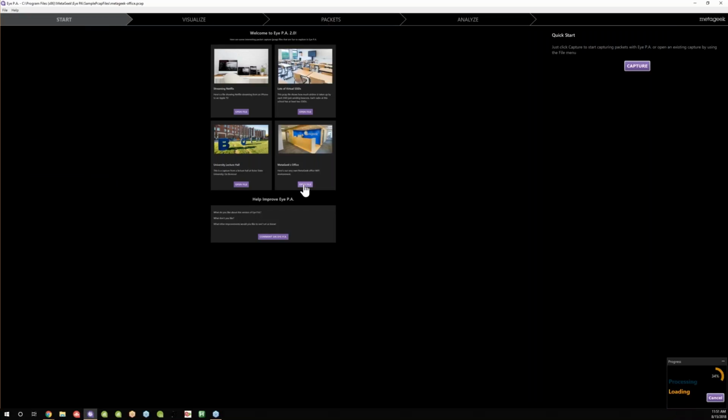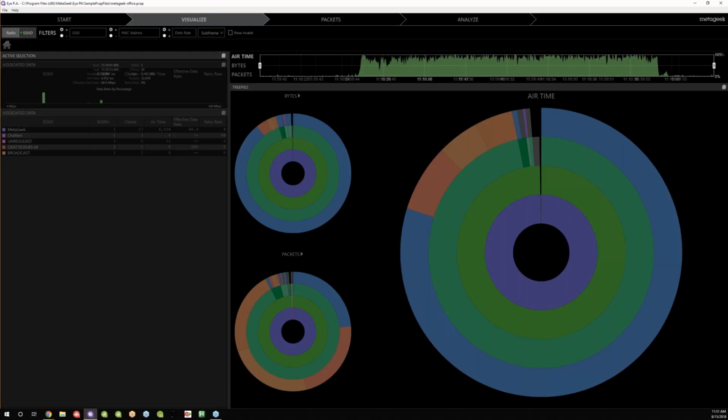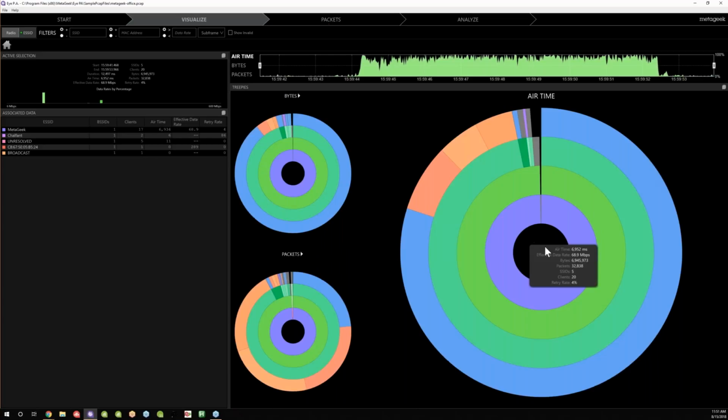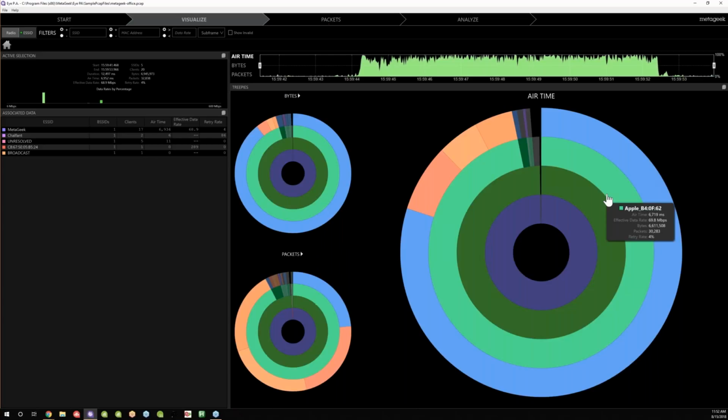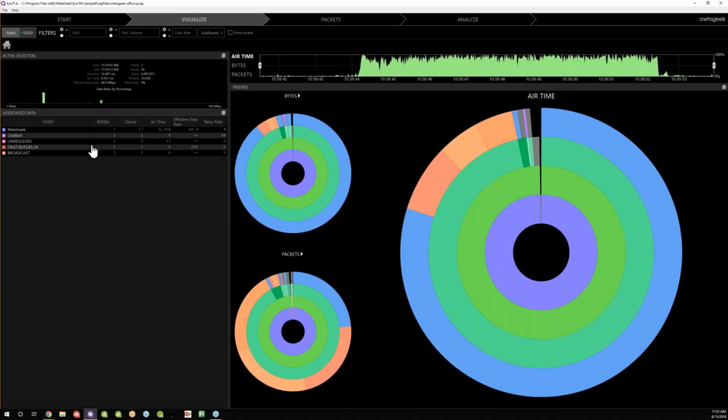This is one I took, and this is available on the trial version of IPA as well. I just took this PCAP of the MetaGeek network right outside my office. What I was doing is I was streaming some Netflix to an Apple TV, from my iPhone.